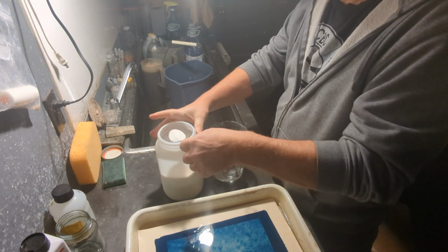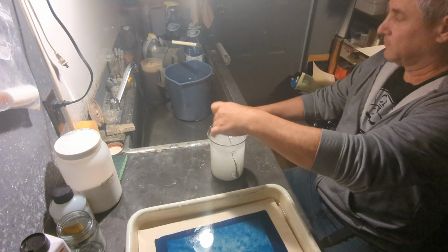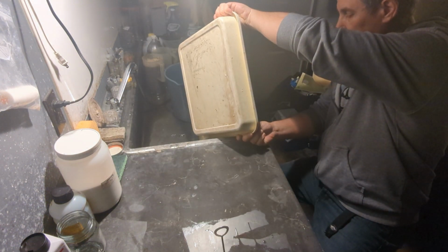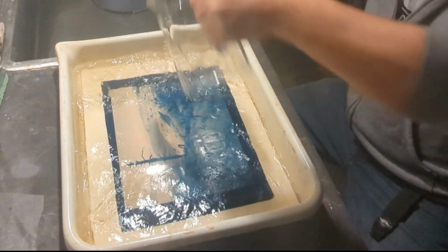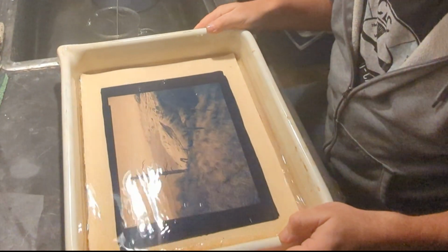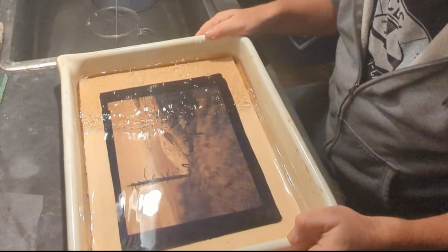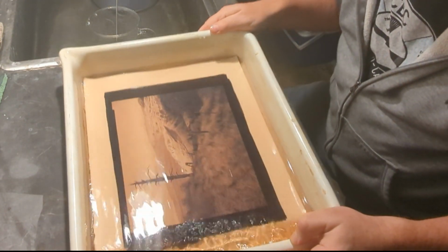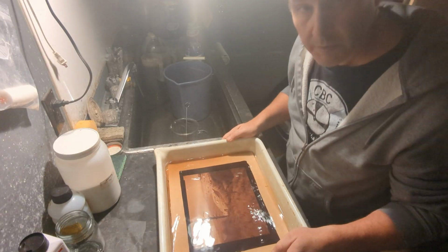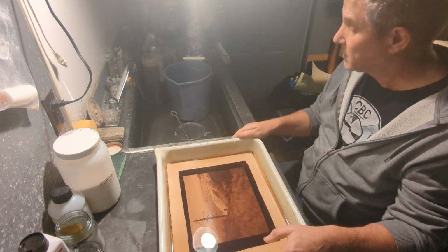And I don't do a heaping, not that much. There should be a color change. Print won't bleach out. It's going to shift to pink, which is really strange. That's good, and I'm going to pour it back into here, give it a good rinse, and then I'm going to stick it in the Tanavin again.